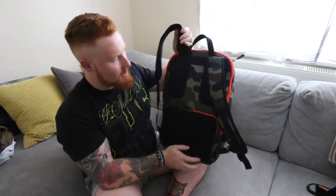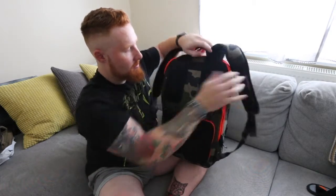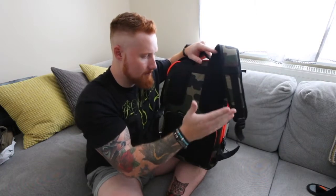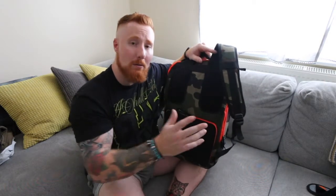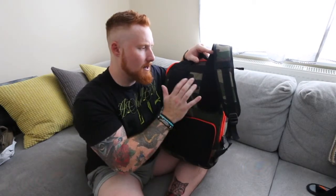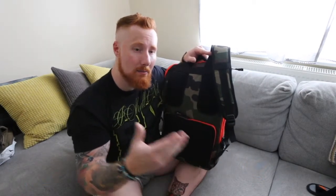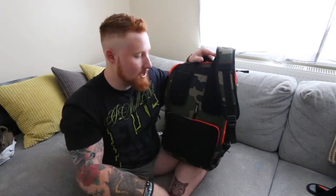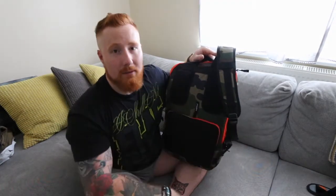On the back, you'll see we've got these. Now, I've never had a bag with these on before. I did watch Rob's video on the everyday carry bag, and I understand it's something about allowing your back to breathe and to get air to circulate. There's nothing worse than having a really sweaty back, especially when I'm going to be carrying this traveling and things like this in the future.